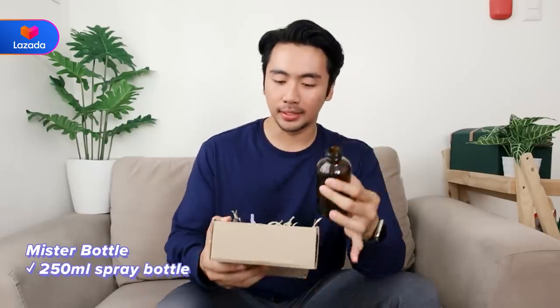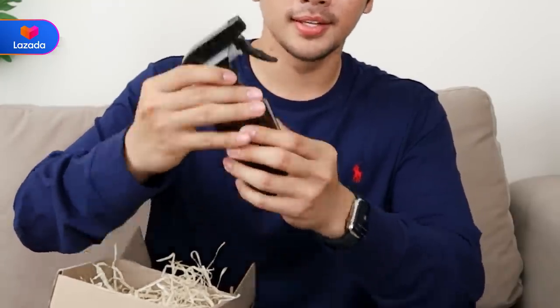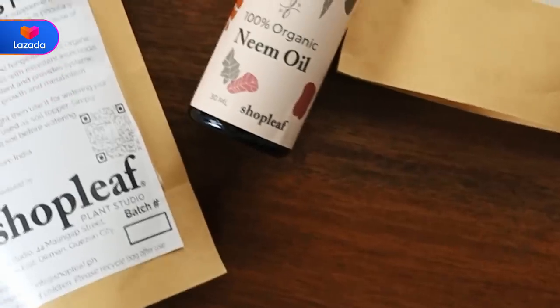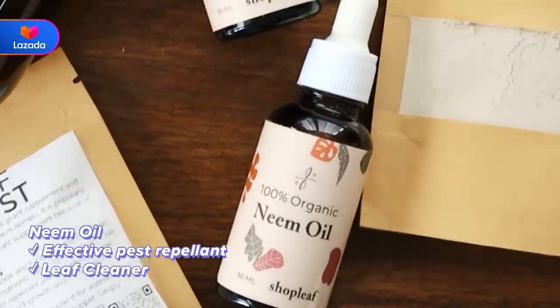Okay, so the next one that we have is a Mr. Bottle 250ml. You can put lots of things right here. It's a spray bottle, so you can put water, you can include the neem oil that we're going to tackle later on. I know, so cute. And it's really Nordic pa. Kita nyo naman the brown design. Plants dyan. So the next that we have is a neem oil, effective pest repellent and leaf cleaner pa.